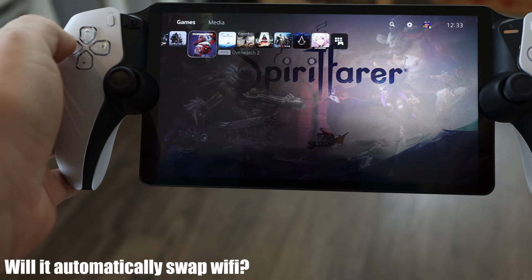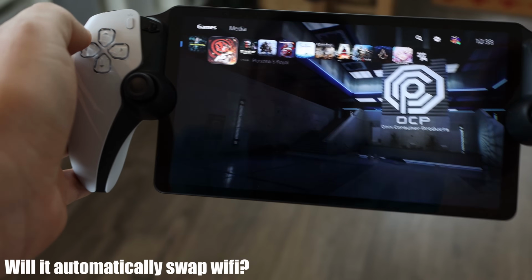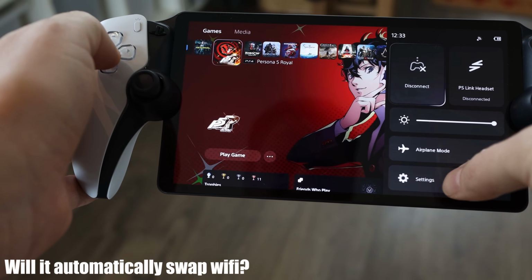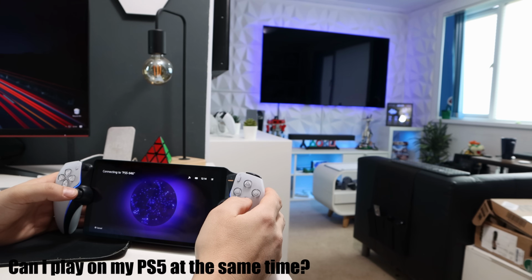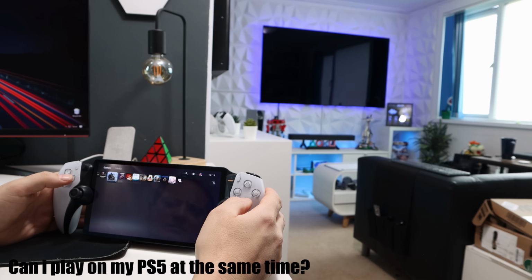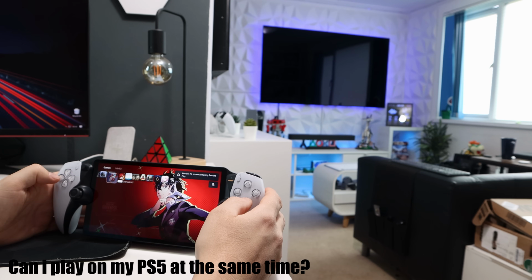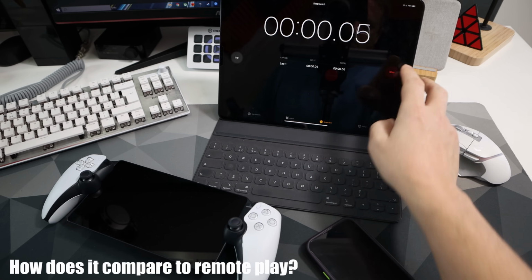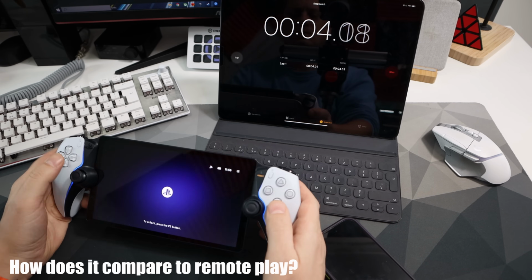Will it automatically swap Wi-Fi? Yes, if you have saved Wi-Fi networks on the Portal, it will connect to the strongest one. Can I play my PS5 at the same time as my Portal? No. When you connect to a Portal, you are essentially playing your PS5. If you turn on a Dualsense to your PS5, your Portal would just disconnect. How does it compare to remote play on my phone?